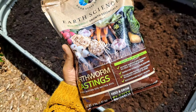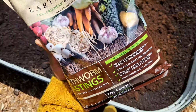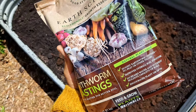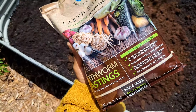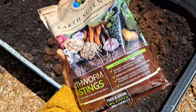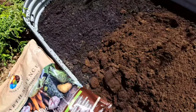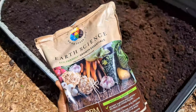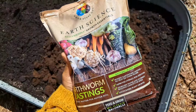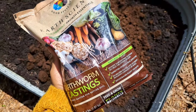So I have been asked to share what type of fertilizer I use, and from my experience last year and having success with the seedlings, I would say that this is one of my favorites. I use this, mix it in with my seed starting mix, and I really felt like it made a huge difference. And so I'm going to add this bag inside this bed right here, along with this peat right here, and then give it a good mix. And then I'm going to sprinkle my carrot seeds on top of that.